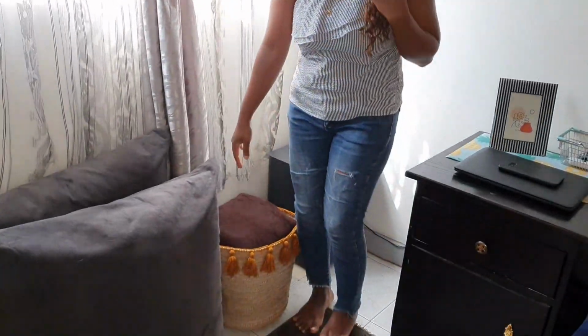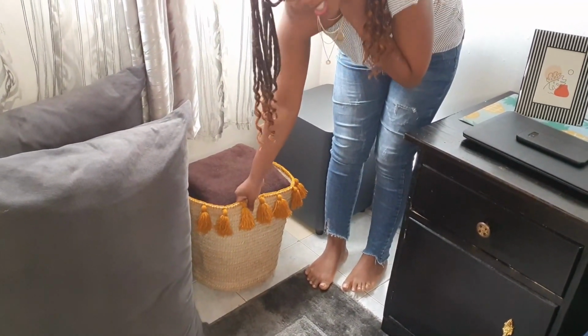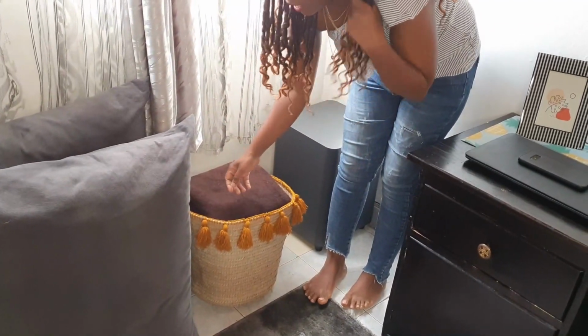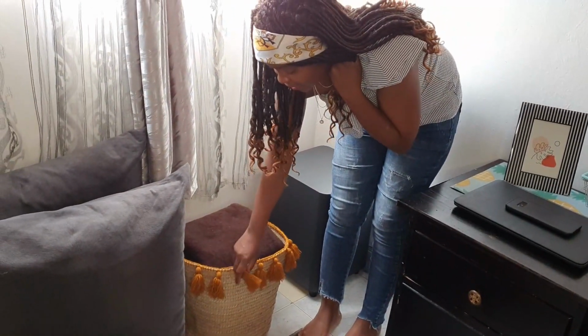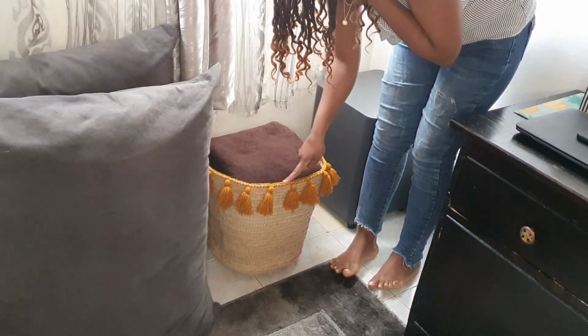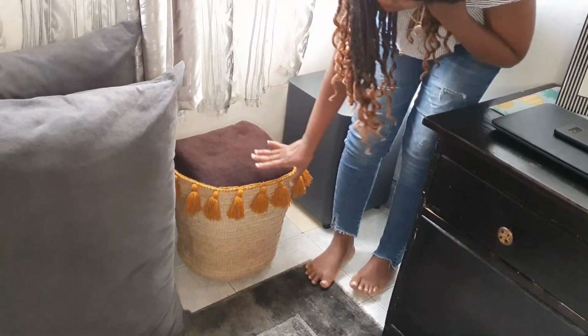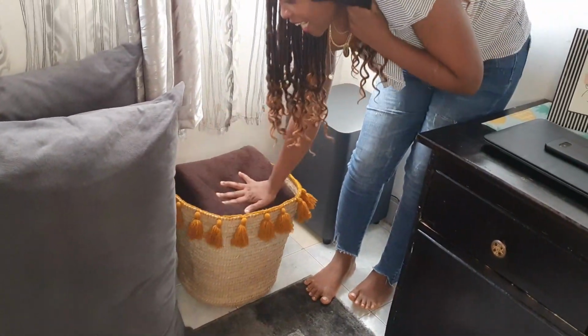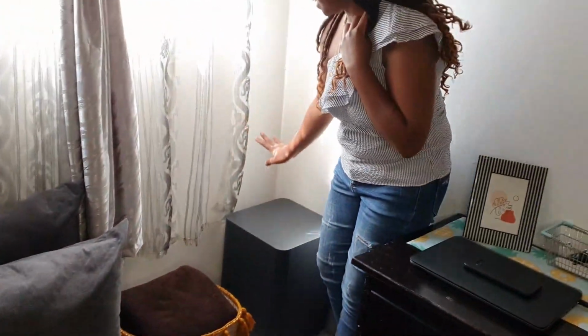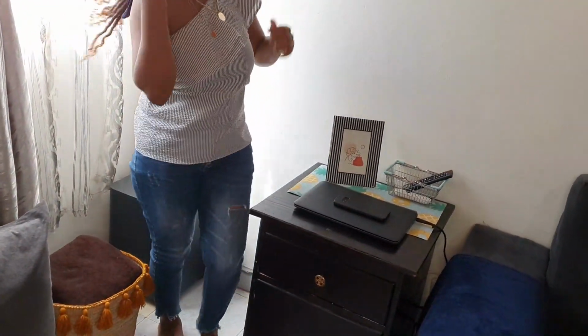And then down here, this basket, I got it from Coast. It was I think 200 bob, and then I used this mustard yarn, the small size, to create tassels and also a hem to hide the top part, and also to give an illusion. I really love this basket. Then this side is our speaker.